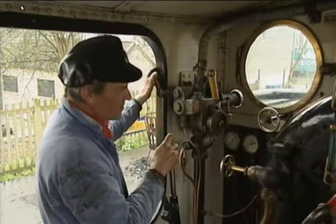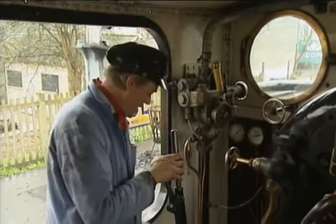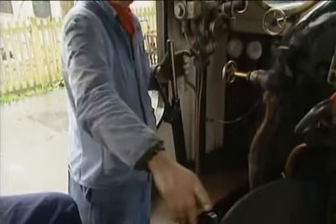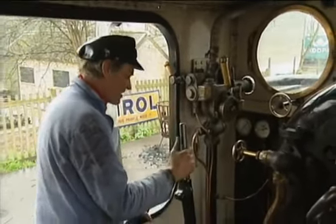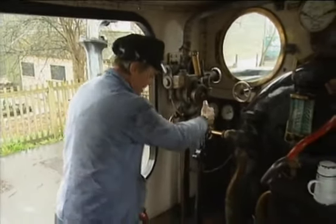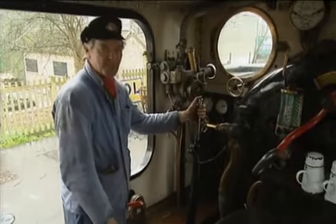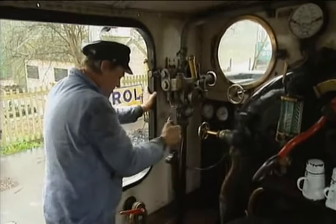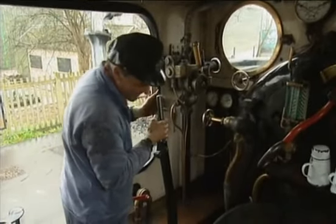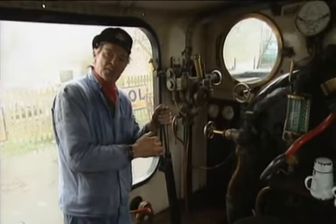This engine is peculiar insofar that it's got a vacuum brake for the train, an air brake for the engine, and if all else fails, we've got a handbrake to park it on. This big lever is not a brake, it's the reverser, and that is forward. And if we bring it back to that position, the engine goes backwards. It therefore follows that if it's in a position roughly in the middle, then strictly speaking it shouldn't go anywhere because the valves are set so that it doesn't.